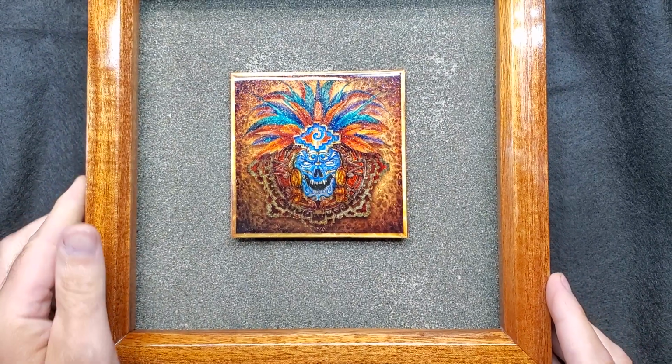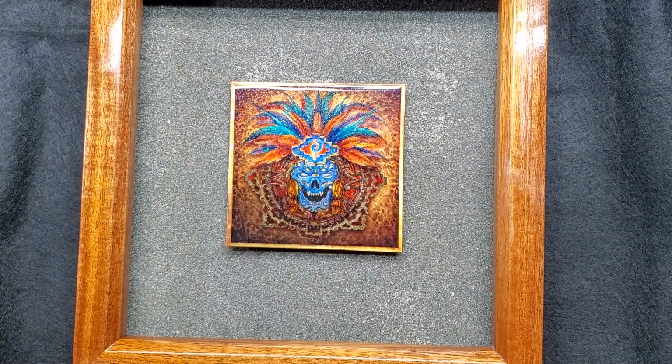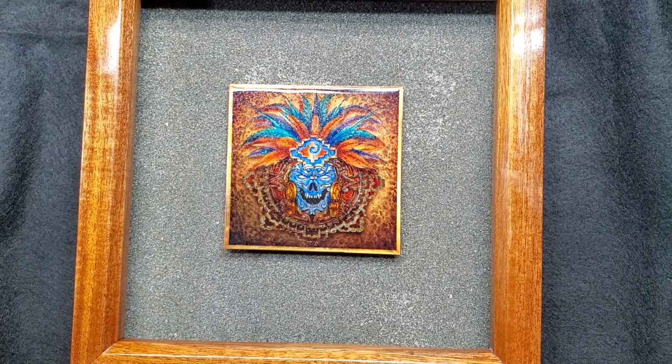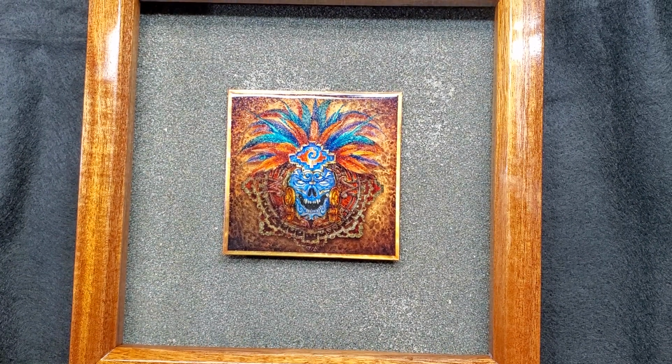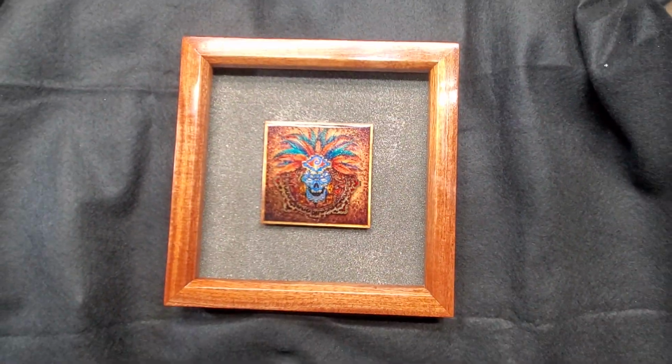So when Gerald and I were talking back and forth, he was talking about different ways to frame it, and I asked him, "Well, if you don't mind, would you send it to me unframed? Because I have an idea for the frame." I knew he was doing a panel just like me, so I knew that I could frame it just like he did. So when I got it, I was really happy that I got it unframed, and I'll show you why.